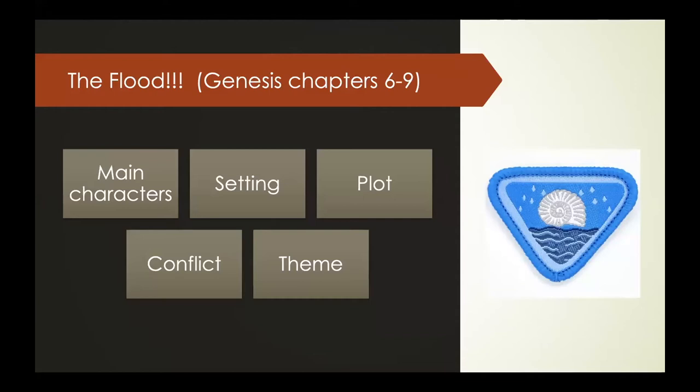Markets said this: Noah, his wife and his children, Shem, Ham, and Japheth, and their wives. So we have Mr. Noah, Mrs. Noah, Mr. Shem, Mrs. Shem, Mr. Ham, Mrs. Ham, Mr. Japheth, and Mrs. Japheth. So at least 8 people, we've got characters here, plus one. Talk about God. Yes.